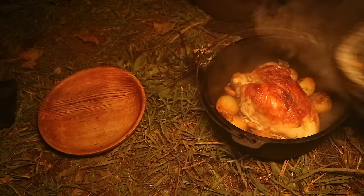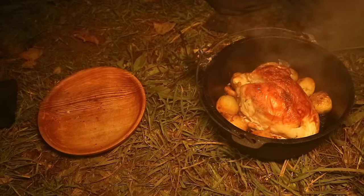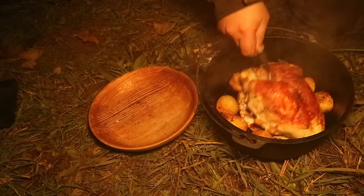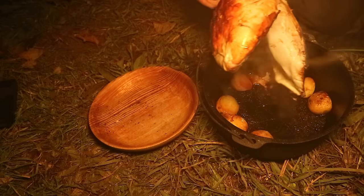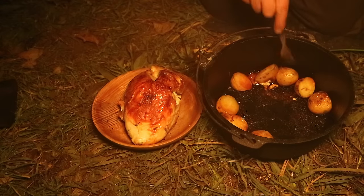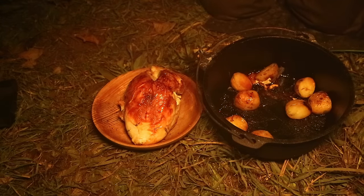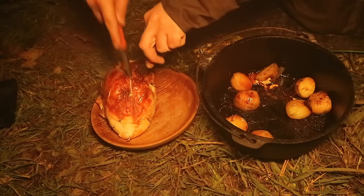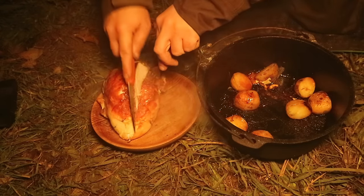So we appear to be pretty cooked. Woo! That looks freaking lovely. Crown of turkey. Absolutely perfect. And some really nice looking roast potatoes. So I'm just going to carve off some of this. Oh yes, crispy on top.